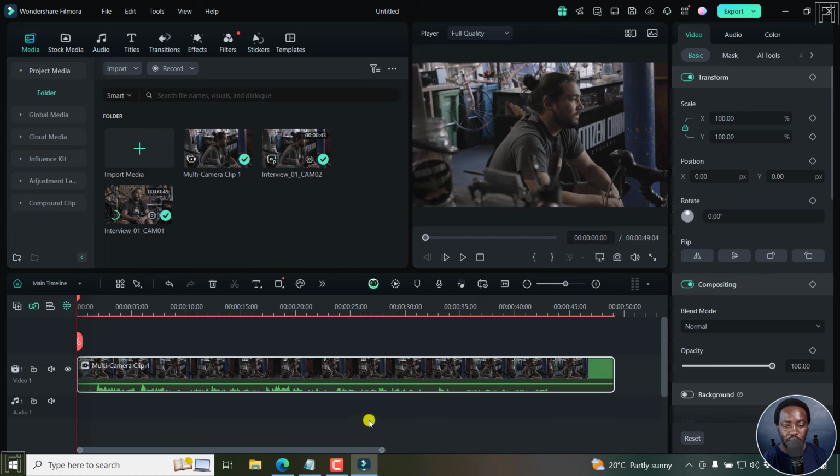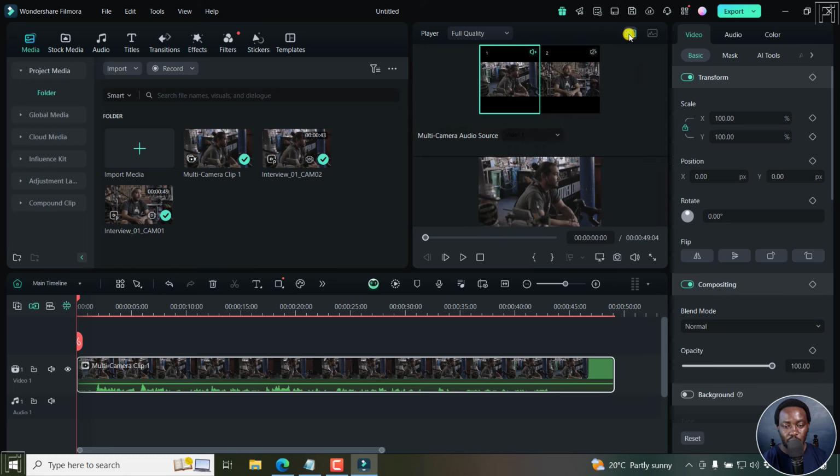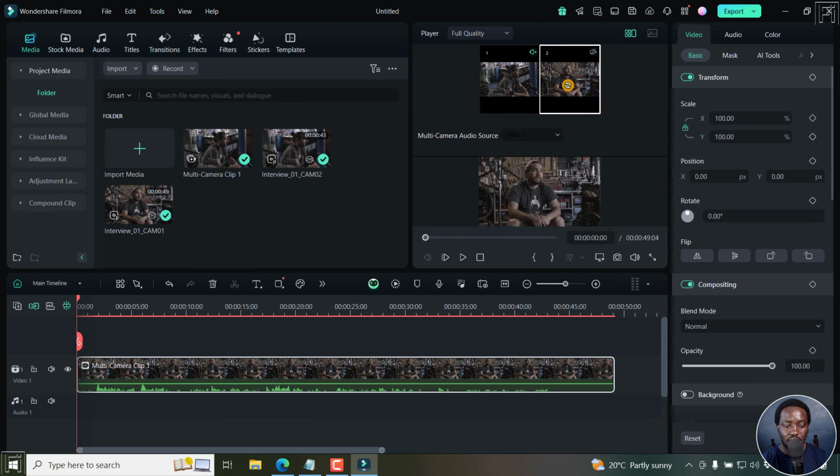Now, to make everything multi-clip, just click on this particular icon here, switch multi-camera view. And once you do that, you'll have one video here and the next one here, or depending on the number of videos that you have. So for example, I can click on this. And once I click on that, that's my initial shot. So if I play this, I'll need to play. And then depending on what I want to switch, I'll just be clicking so that the cuts are made automatically.